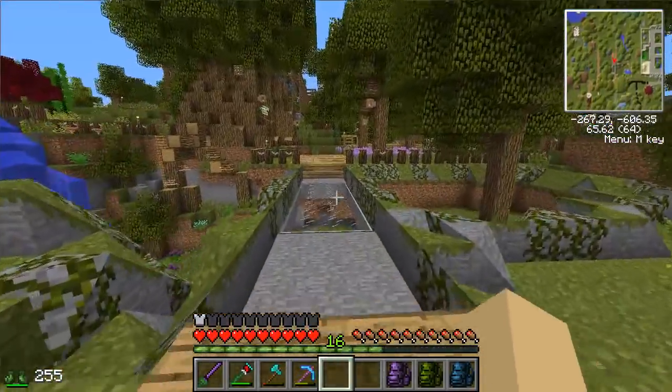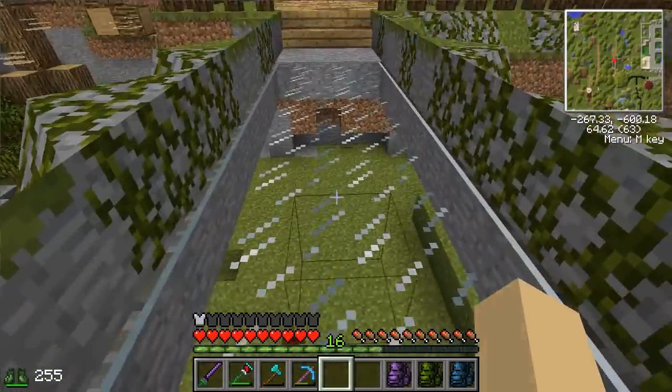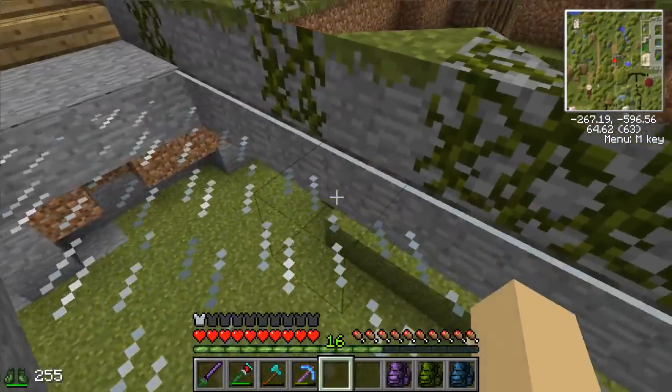But yes, so I think it looks really nice. So now you can walk down, walk across this stone bridge, glance down to see if Myla is hanging.